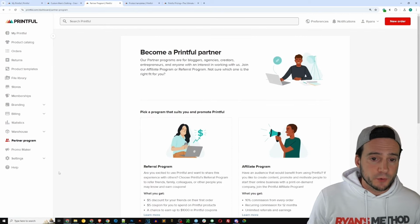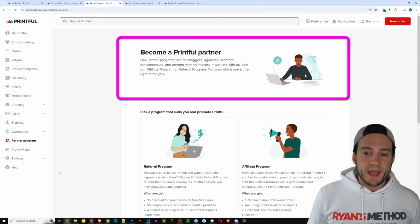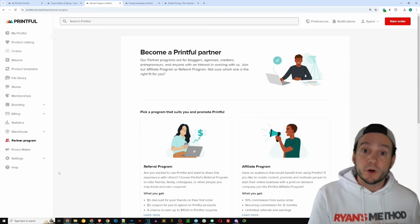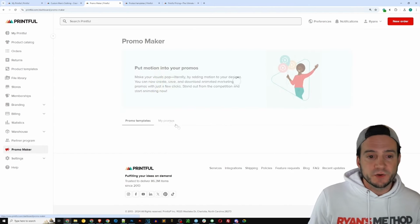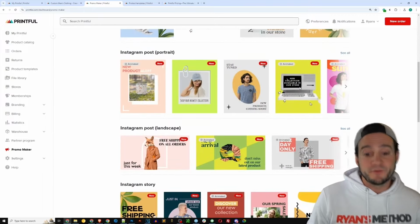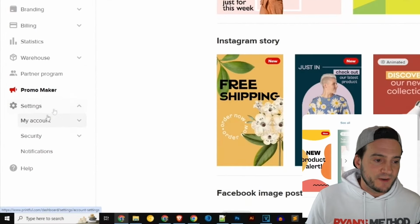There is a partner program. Basically, if you want to become a Printful affiliate like I am, you can join here in the partner program and they'll give you an affiliate link, and there are perks if you're able to refer new sellers to Printful that are successful, basically. They have a promo maker, so they're essentially allowing you to create promotions for your Printful products and your print-on-demand business in general. So that's pretty cool. And general settings, you'll find under here.